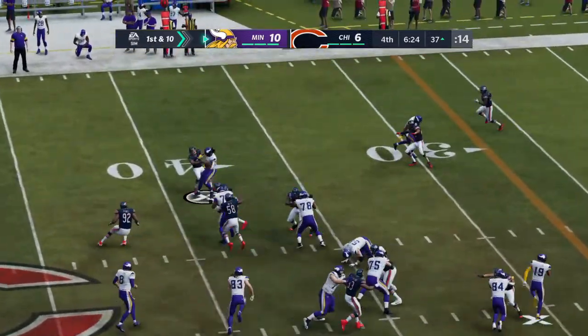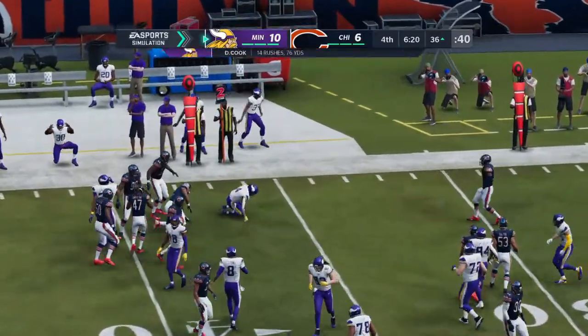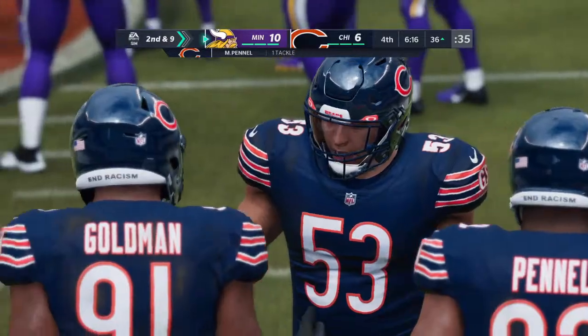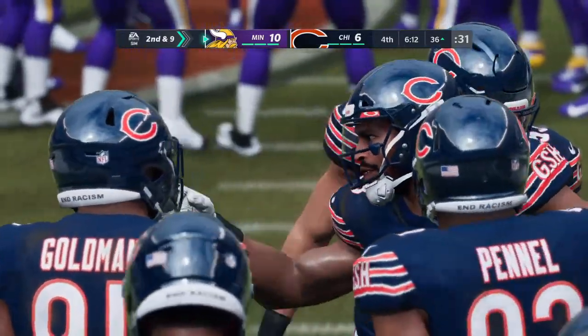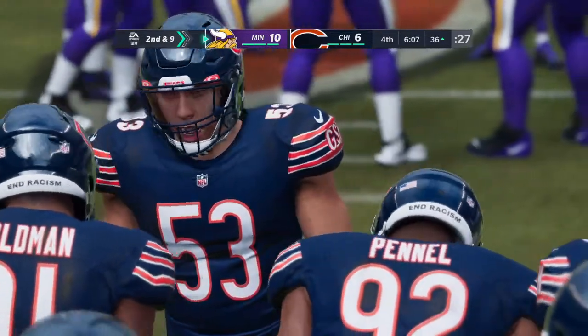Now Cook. He's still fighting forward. And tough sledding. He'll get maybe a yard. Stop short of the 35. Now that's a mountain of a man that just made that stop, isn't it? But he's more than that. This guy's nimble and quick. More than a space eater. He just made a great play there.